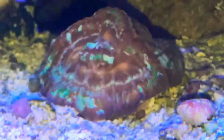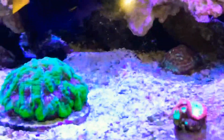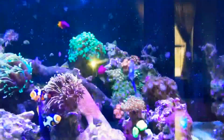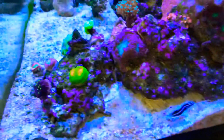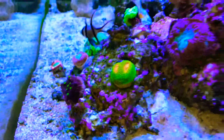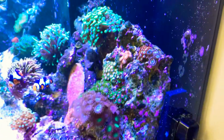And here's my rainbow Wilsoni. Yeah, darn. There we go. I might try to catch that one later for you guys. Anyway, there's lots to see. If people are interested, I can show everybody more and give it a little more time and go over the fish and the coral. My Zoa rock has quite a few different kinds.